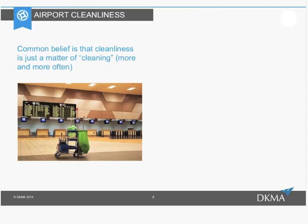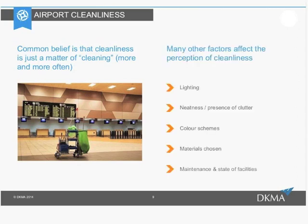Because when it comes to managing cleanliness, it's important to understand that from a passenger perspective, it's just not a matter of how often you clean or how well you clean your airport. It's how clean your airport seems overall. And there's a lot of other different factors that will have an influence on passenger perception of cleanliness. The lighting, the color schemes you use in your airport, how light or how dark it is, those will influence passenger perception of cleanliness at your airport.